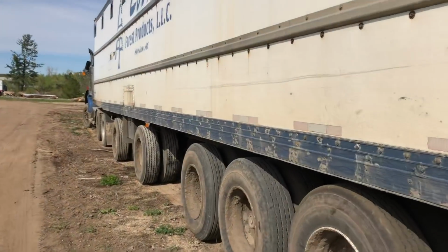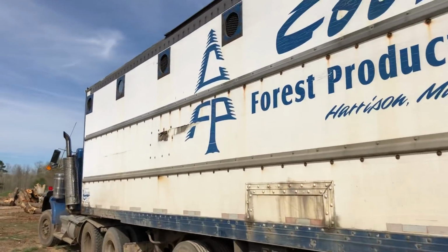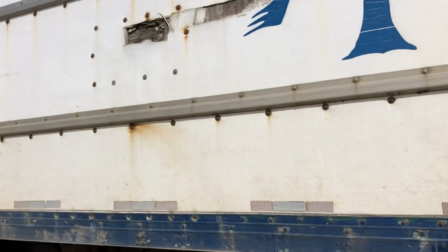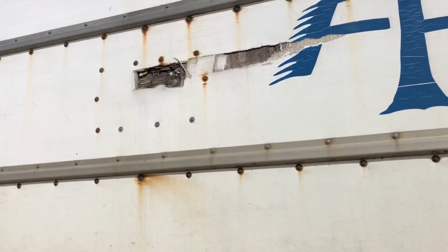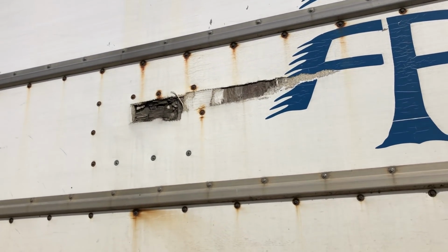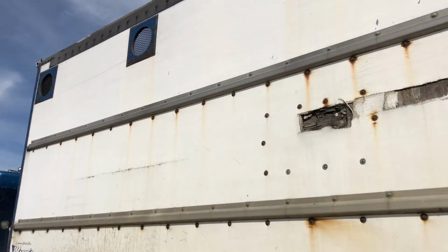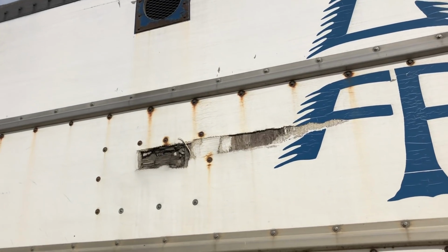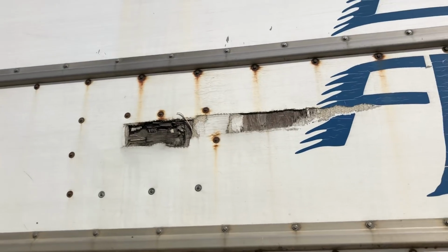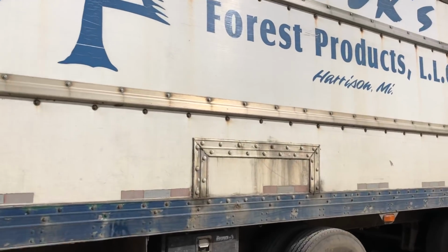So this is a trailer that's been repaired, obviously. That top cut, I think we're going to discuss this once. That's a buncher head that went through there. A guy a while back was driving it, drove into the landing, and the buncher was sitting there, and for some reason he had a brain fart and cut the corner way too short and put a hole in the side of it with the head of the buncher. So that's the story behind that, and that's why there's a patch in there.